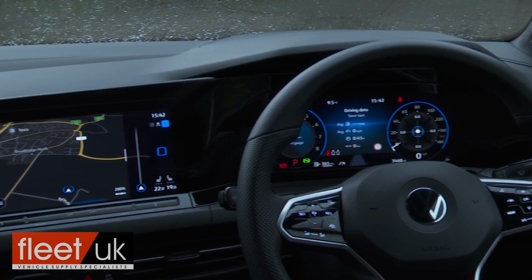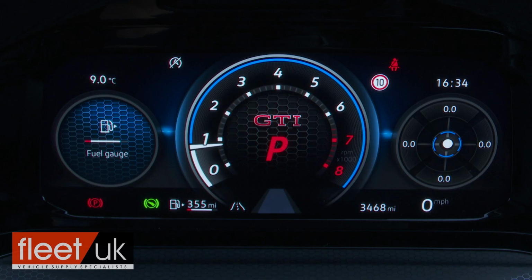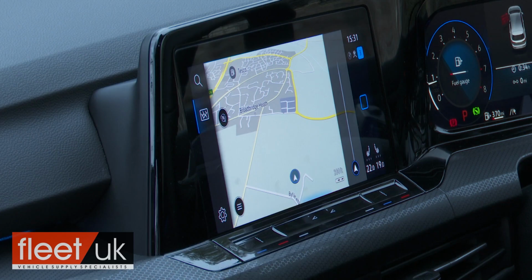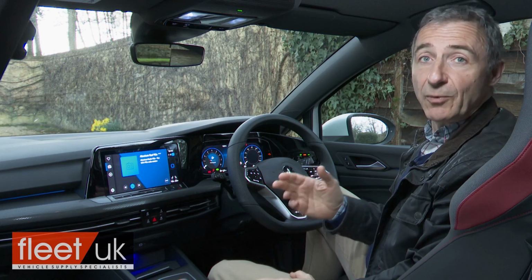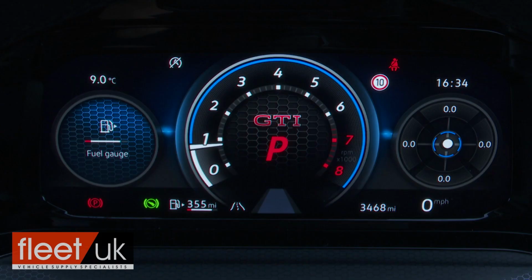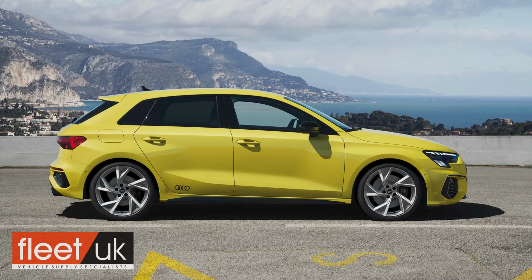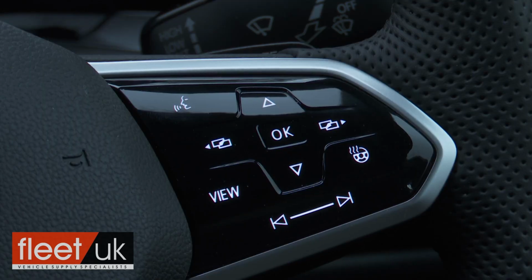As on an ordinary Golf, this comes courtesy of the brand's so-called InnoVision cockpit, which fuses a 10.25-inch digital instrument binnacle screen with a 10-inch centre dash screen. Let's start with this Digital Cockpit Pro instrument binnacle screen. The virtual gauges are embellished in this hot hatch model with stylised GTI branding and a smart honeycomb background. This display is a bit smaller than the virtual cockpit screen you'll get in a rival Audi S3, but it works in much the same way.